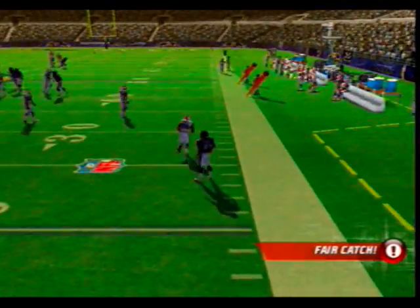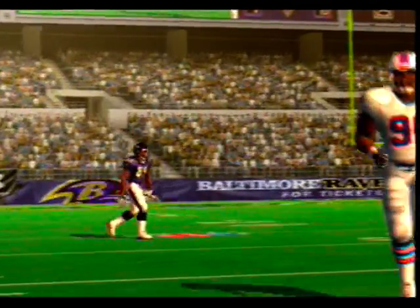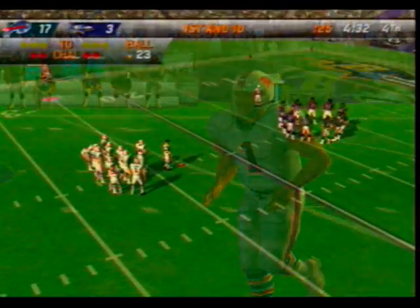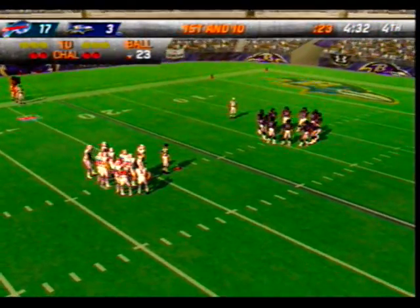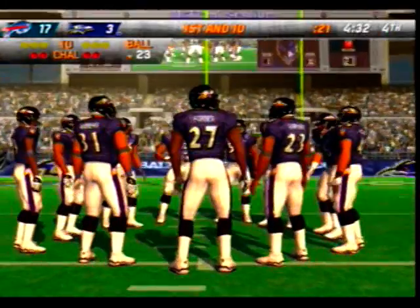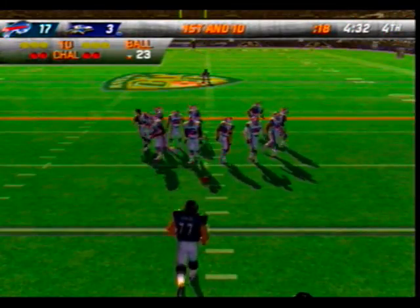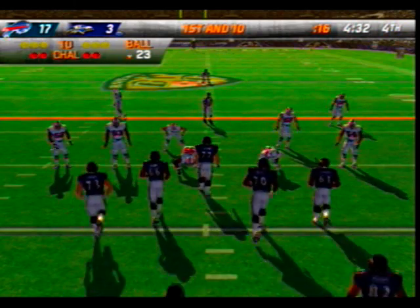He signals for a fair catch. This is where all your guys on offense have to step up and make plays. Time's running out, and they're facing a pretty large deficit. So this is where you're going to have to try and execute and come up with a little luck, maybe. They'll start the drive at the 23-yard line.